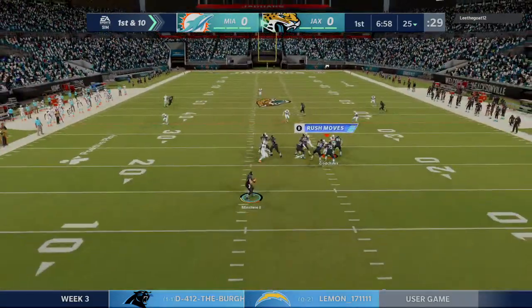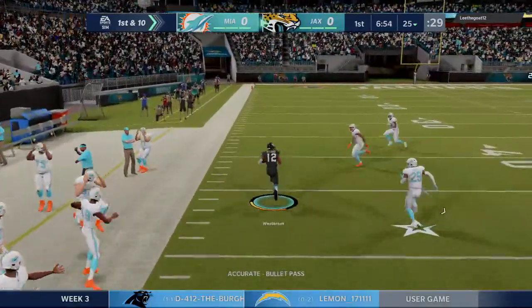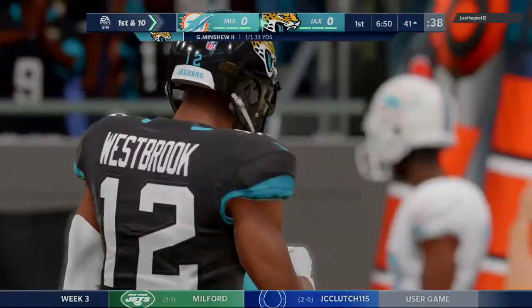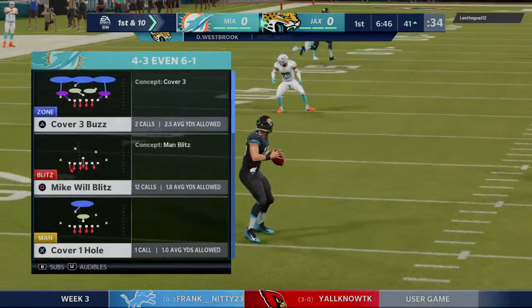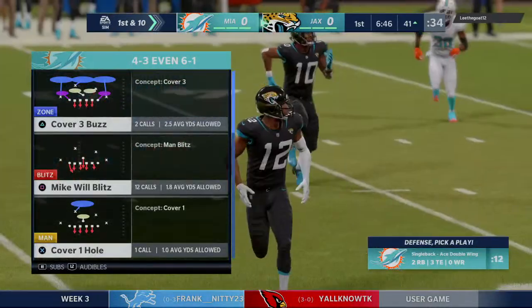Play action, it's Minshew. That one complete to D.D. Westbrook. And he'll have it past midfield almost to the 40 before being taken down. A big play on the catch and run covering 34 yards. The 41-yard line.